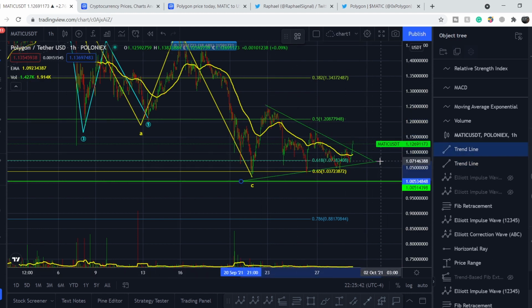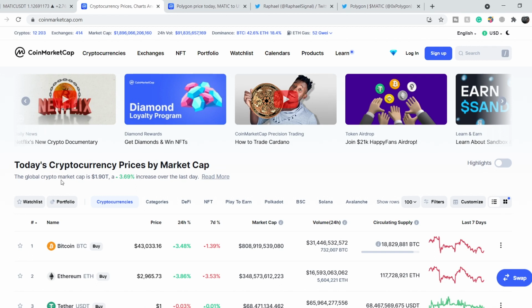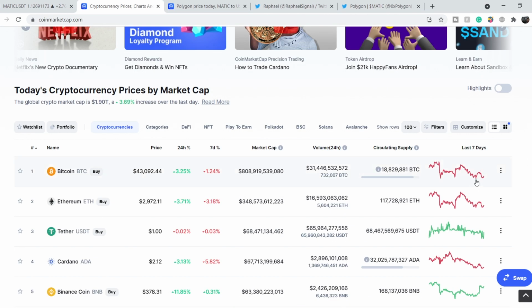And for now, let's continue with some fundamentals. So let's start with the entire crypto market. For now, we are sitting at the total market cap of $1.9 trillion. It is a 3.69% increase over the last day. And as you can see, all major cryptocurrencies are in green during the last 24 hours. But during the last 7 days, almost all of them are still in red. This means we are not out of the woods. And that's why we have to wait until we have a good bounce.